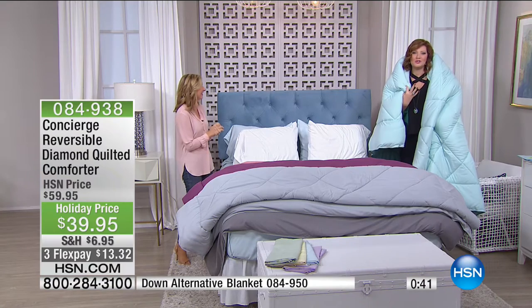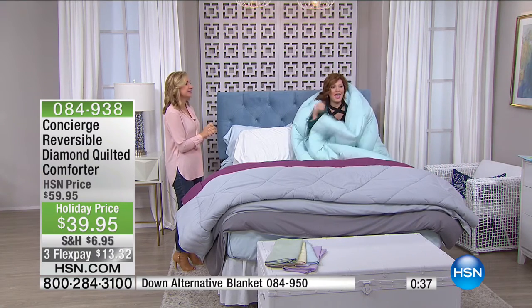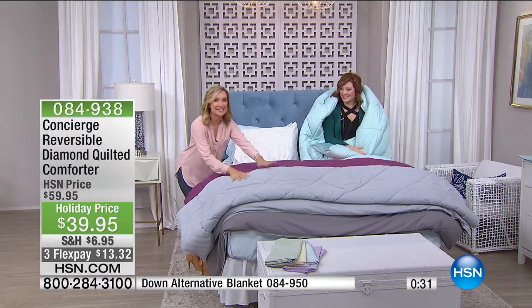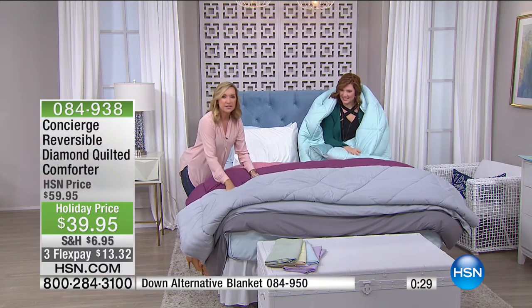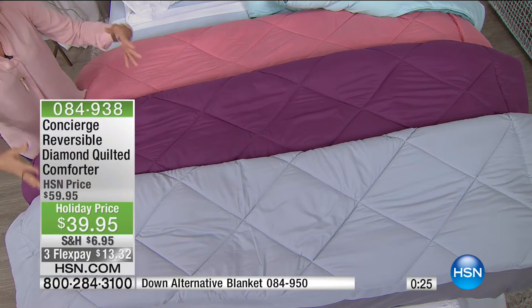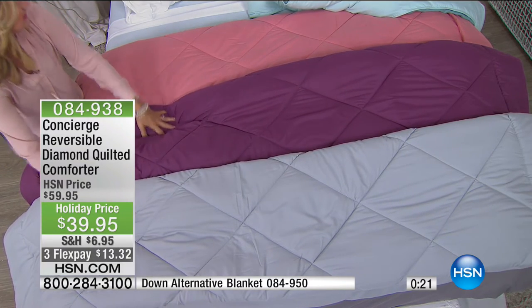But this is what we do. This is the comfort. This is how you snuggle it up, and it's a cloud around you. It's like marshmallows. It really is. And I tell you, you can see it, and I love that if you have a queen size, you can get the king. It'll just give you more drape over your bed. But remember, the queen size is 90 by 90 inch, a big square.